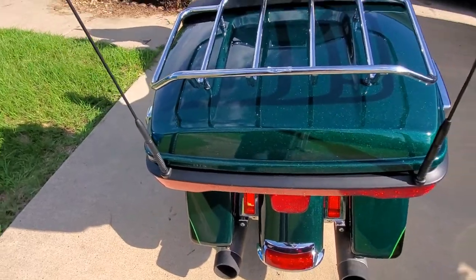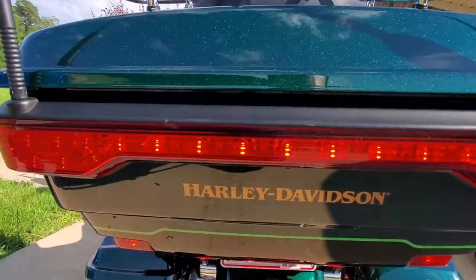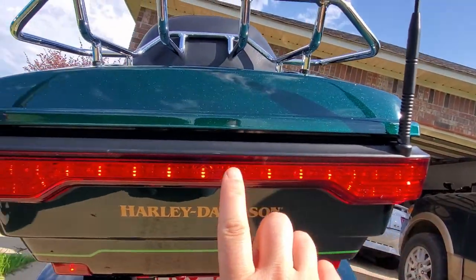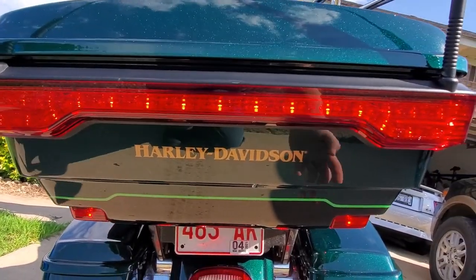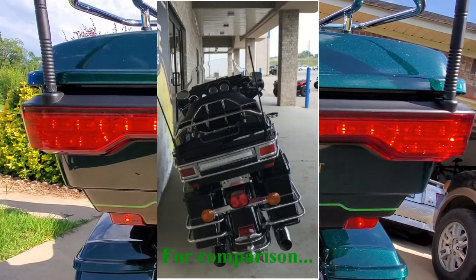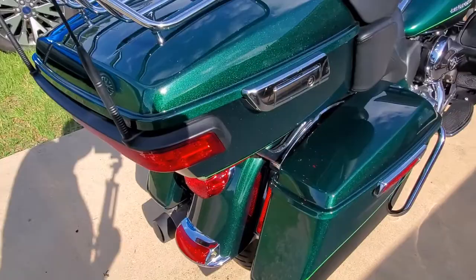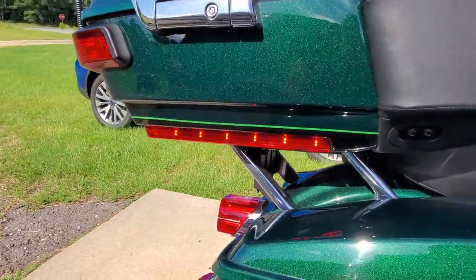Let's see. Got these integrated lights on the back here. These are brake lights, blinkers, and everything integrated. And you got lights down here too. Really good looking rears on these things. Oh, cheap sunglasses.